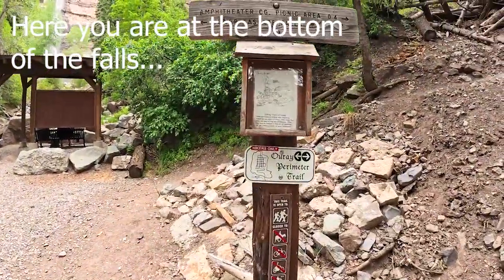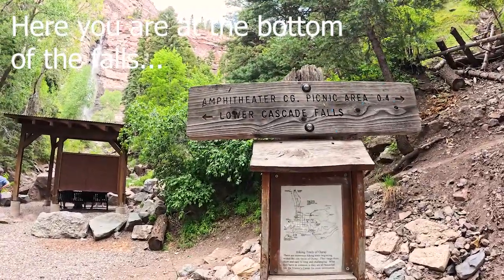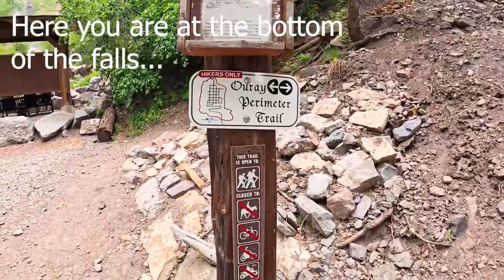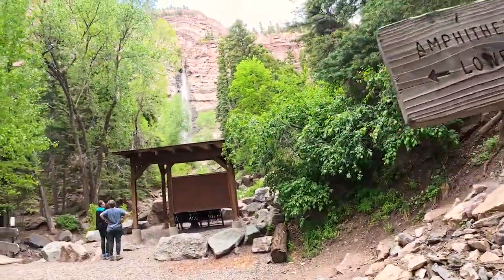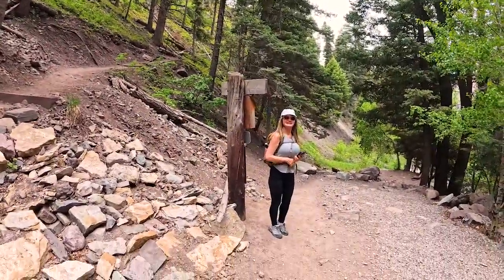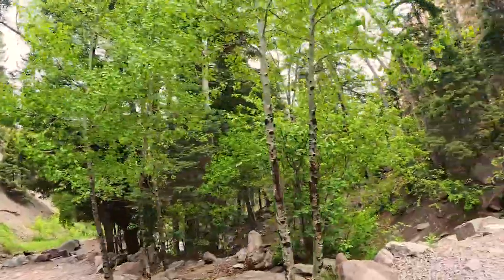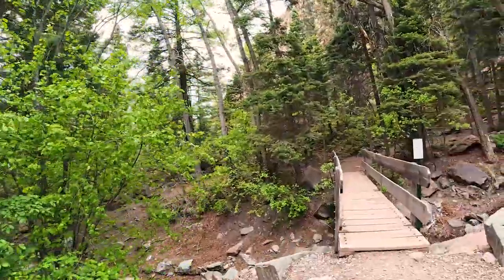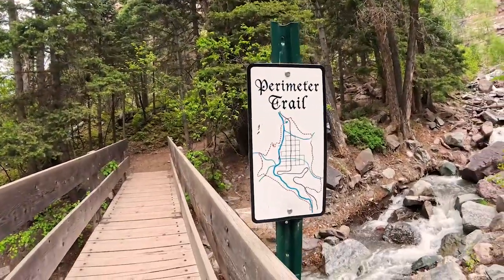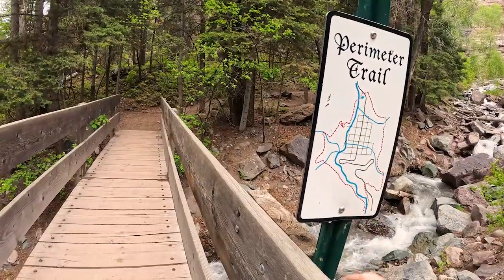And 0.3 miles later, we have summited Cascade Falls. There they are, Lower Cascade Falls. That's a fall, though. It's a decent fall. There's Carola the Explorer. And over here is the 5.3 mile perimeter trail. This one goes all the way around Ouray. There's a view. You can see it comes all the way around and back down here.